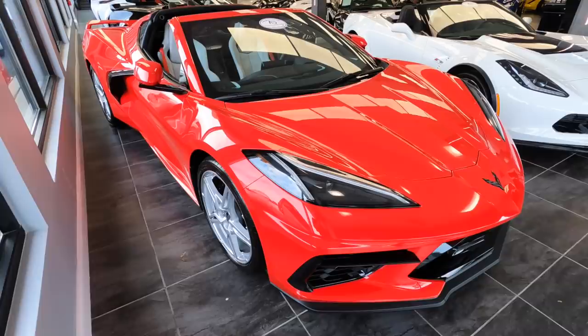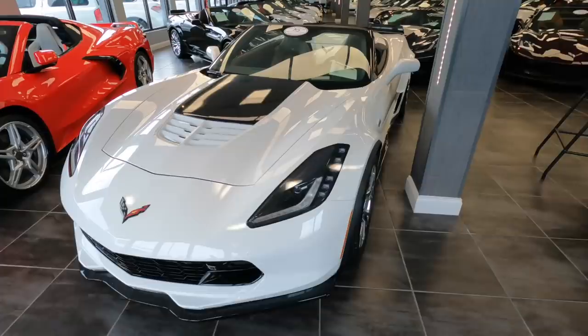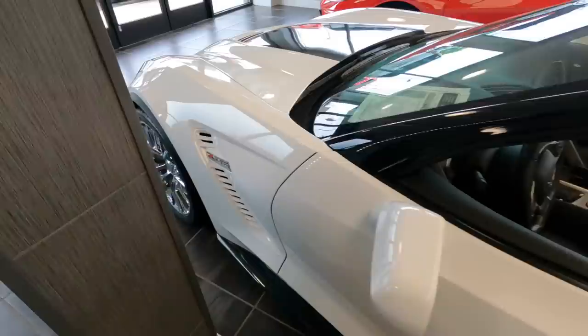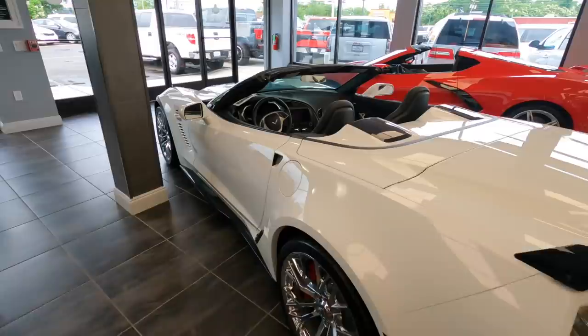So let's do some, here's the squeak I was talking about. The floors here are nice and clean, not to mention the cars. So white Z06 convertible. And what's unique about this one is it's got the painted vents and so forth. So if you look on the back here, you can see these vents are body color with the clear taillight, just a different look as far as the Z06 is concerned. Automatic transmission, beautiful, beautiful car.